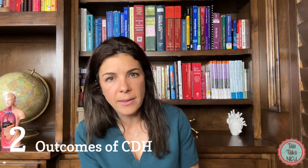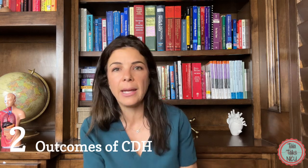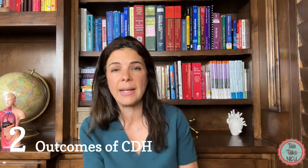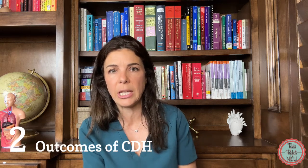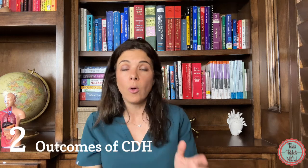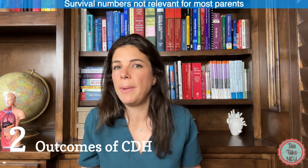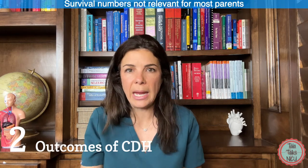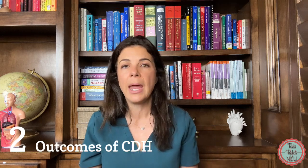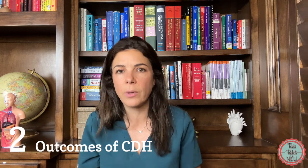How big is the CDH? How long were the intestines up in the chest? Is the liver up there? Are there associated anomalies? Was the baby born in a center that can take care of babies with a CDH? All of these things will really affect the survival. Although I will also say this, survival numbers don't really mean a lot to a parent. Your baby either survives and it's 100%, or your baby doesn't survive and it's 0%. Saying these numbers to parents, 60, 70, 80%, doesn't really mean a lot.